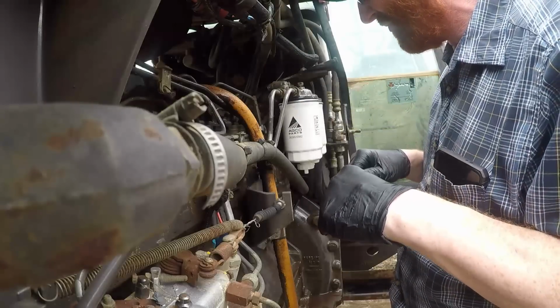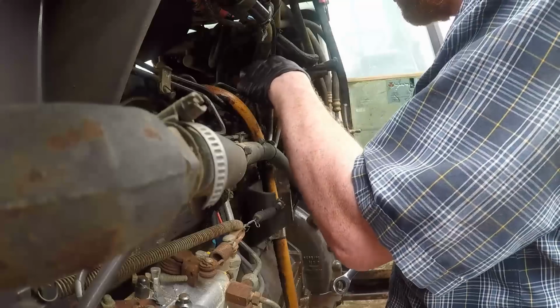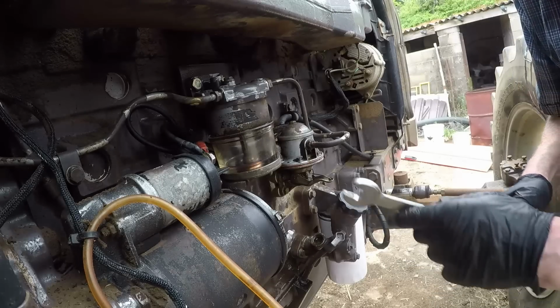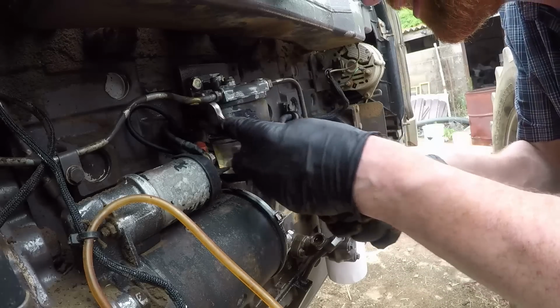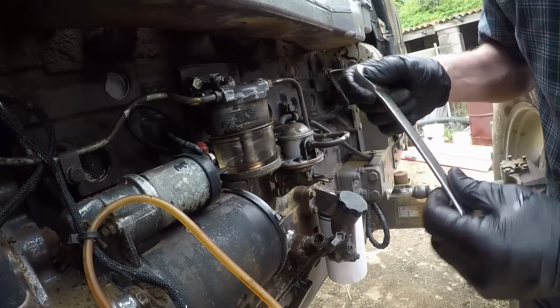Tight. Might try leaving that one alone. Don't want to break something. It's been rounded off before. So hopefully we can just bleed it on that centre one. Okay, so that port looks to me to be a bit of a bodge job. I can't very well get on this one, and there isn't one on top. I think what we're going to do, we're just going to let all the air out of the one around the far side.